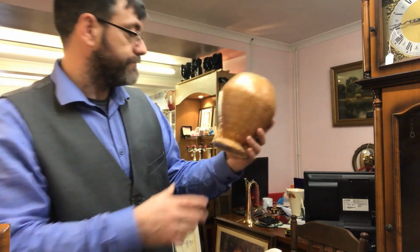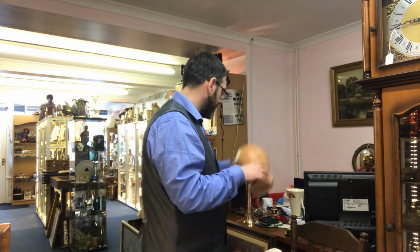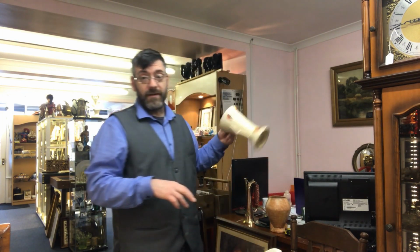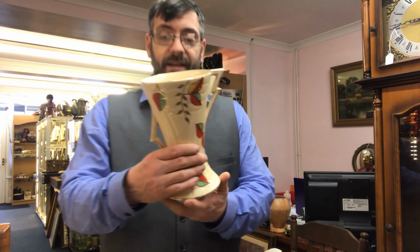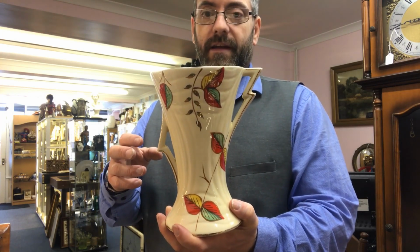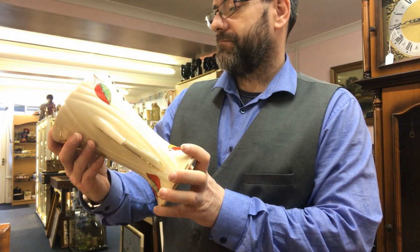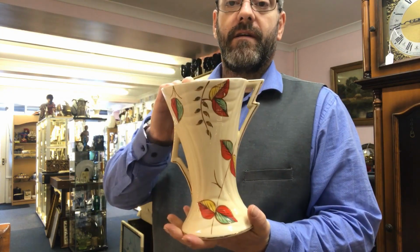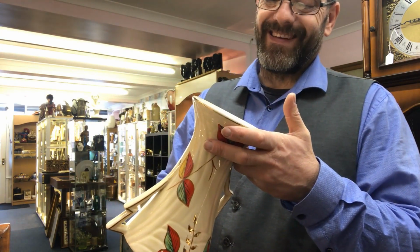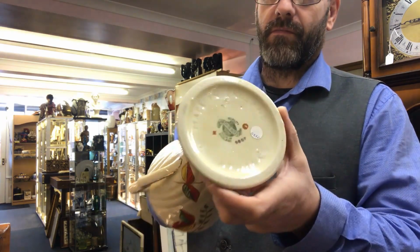Now this one and this one that I'm about to show you cost me £20. I bought them privately through the shop. We have a 1950s, almost jazz pattern or late Art Deco if you like, hand painted vase by Arthur Wood. So it's probably about 1954, somewhere around there.